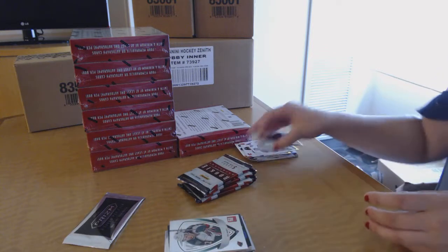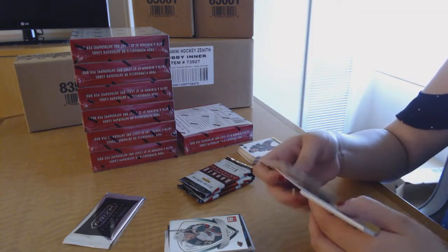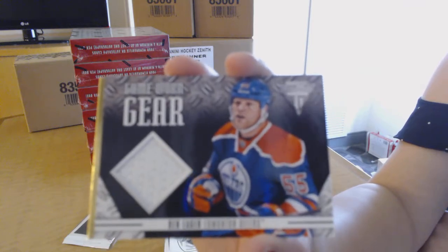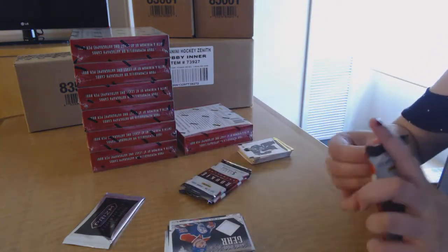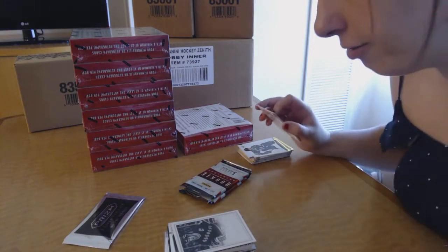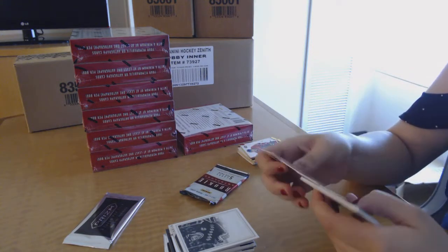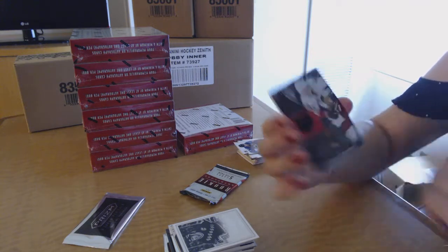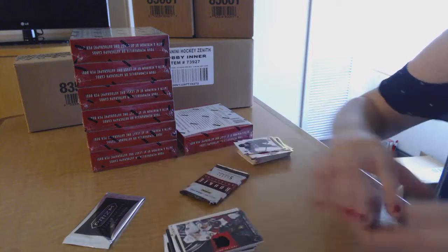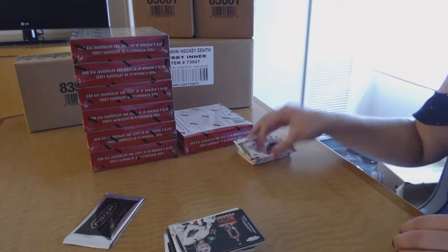Elite Rookies, number to $9.99 of Chris Foucault for the Minnesota Wild. We've got a game-worn gear jersey for the Oilers of Ben Eager. Legacies number to $9.99 of Messier for the Rangers. We've got a Lords of the NHL jersey for the Ottawa Senators, Erik Karlsson. Contenders of Nicklas Backstrom for the Wild.